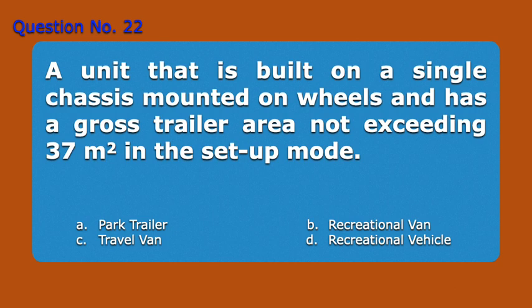Question number 22. A unit that is built on a single chassis mounted on wheels and has a gross trailer area not exceeding 37 meters square in the setup mode. A. Park trailer. B. Recreational van. C. Travel van. D. Recreational vehicle. Answer: A. Park trailer.